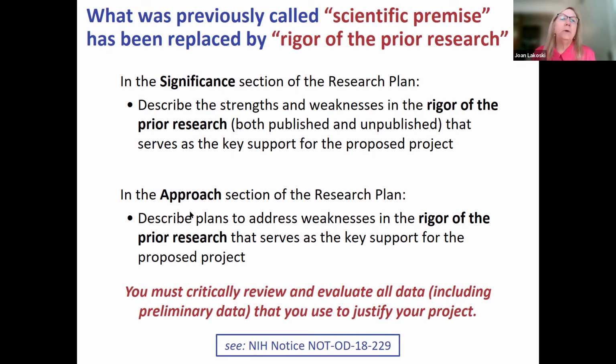You can use the prior literature, not to say that it was weak, but to say the prior literature research method wasn't as sensitive as this new method, which I will use, or the prior literature methods couldn't integrate, or they didn't have the sophisticated tools to look at a certain signaling pathway, or the prior research was done in samples from a whole organ, and now we're going to look at the intricacies of the villi in the intestine. So use the rigor of the prior research not as a criticism, but as a way for you to point out what your project is going to be using. And that's what we mean by using it to justify your project, okay?